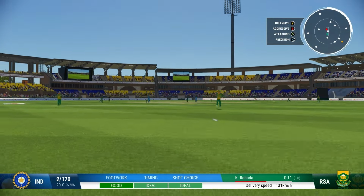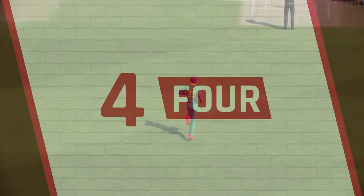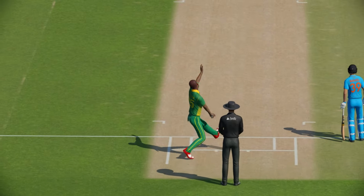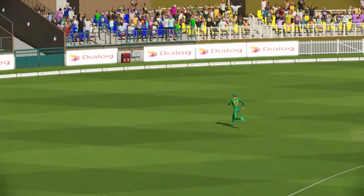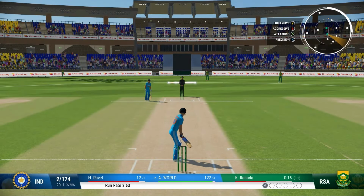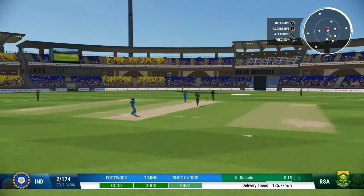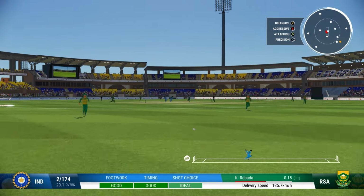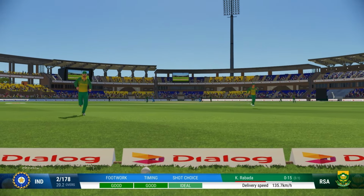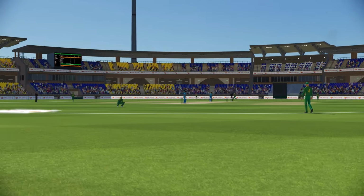Perfectly timed. You don't chase those down. Brilliantly timed off the back foot, and that's race to the boundary. Rabada shouldn't be too worried about that last ball. They've got them playing their shots, just need to tighten their areas now. Yep. A real beauty, just times it so well. You just can't hit it any better than that. Drilled it. No chance there for the fielders.